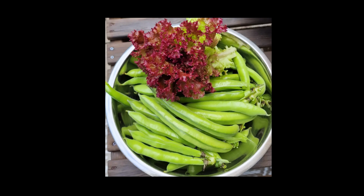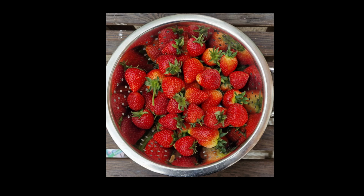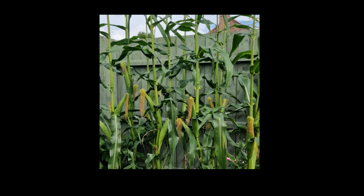Normally I could count 15 to 20 different types of crops. But all I've had this year was my overwintering broad beans, onions, garlic and leeks. They've been out for ages. I didn't sow any carrots until about 5-6 weeks ago. My strawberries, I've had a really good harvest of strawberries, and the peas have been pretty good as well. Potatoes, sweet corn's coming along nicely.